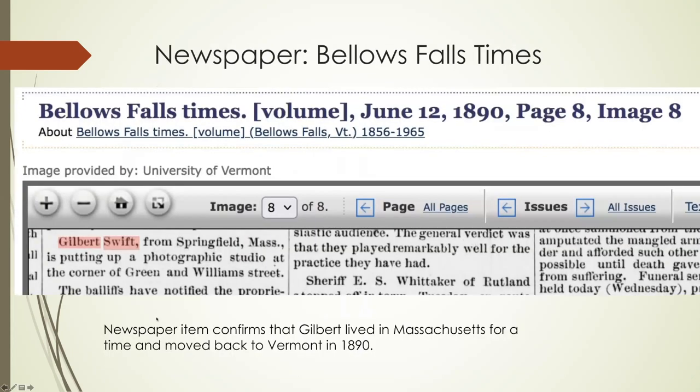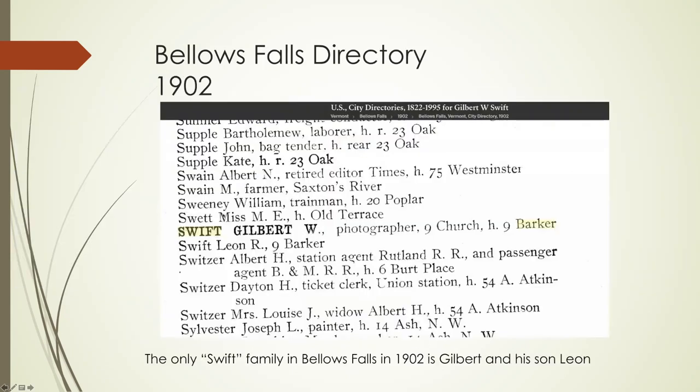And then the other thing that helped confirm that was a newspaper item that says he moved from Springfield, Massachusetts, and is putting up a photographic studio at the corner of Green and William Streets. So it was kind of fun to find that information. And then in the Bellows Falls directory, a couple of years later, 1902, he's listed as a photographer. And there's a Leon Swift, but I later found that Leon was his son, one of his kids. I think that was also in the census record.